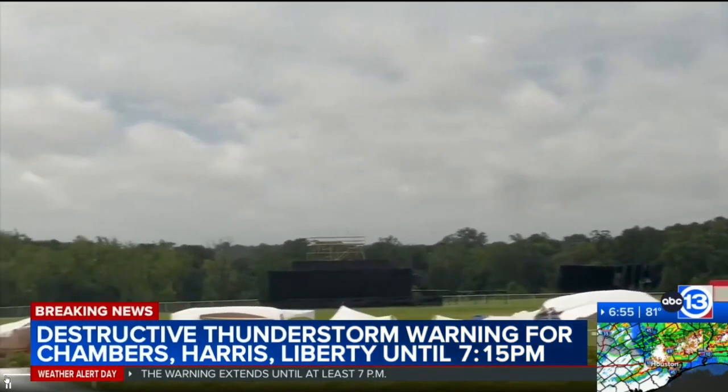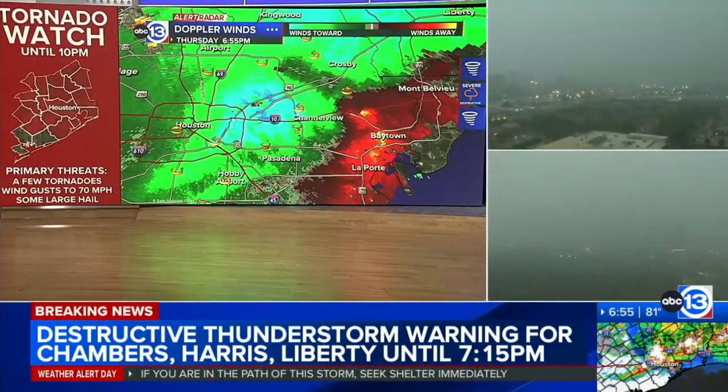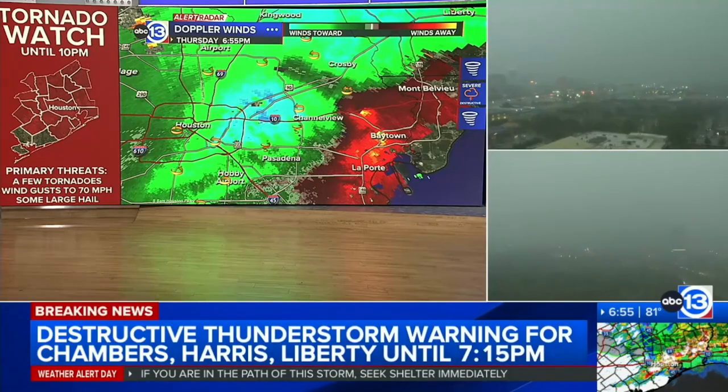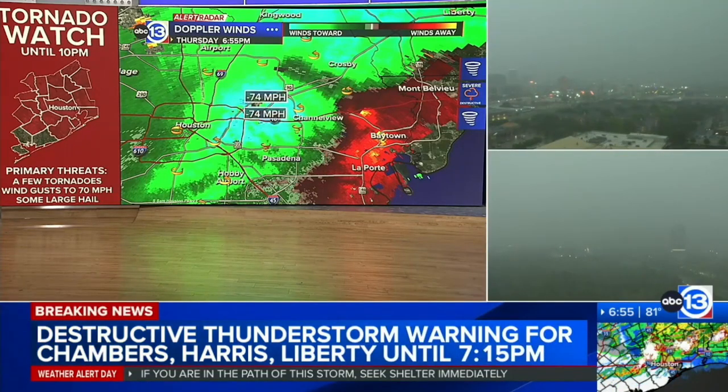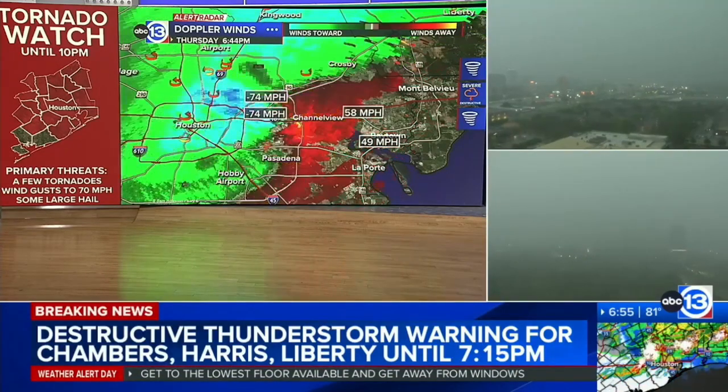Okay, so that's the video from Prairie View. Let me get you back to the radar view. I want to sample some of the numbers that are coming in, and this is the radar that comes out of Hobby Airport. It's still picking up some hurricane force winds and seeing this sign of rotation.